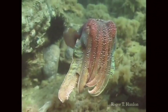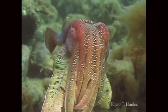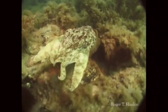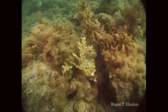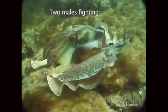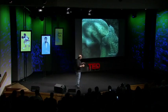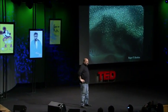This is a giant Australian cuttlefish, and there he is, his droopy little eyes up here. But they could do pretty amazing things too. Here we're going to see one backing into a crevice, and watch his tentacles. He just pulls them in, makes them look just like algae. Disappears right into the background. Positively amazing. Here's two males fighting. Once again, they're smart enough, these cephalopods, they know not to hurt each other, but look at the patterns that they can do with their skin. Okay? Just an amazing thing.